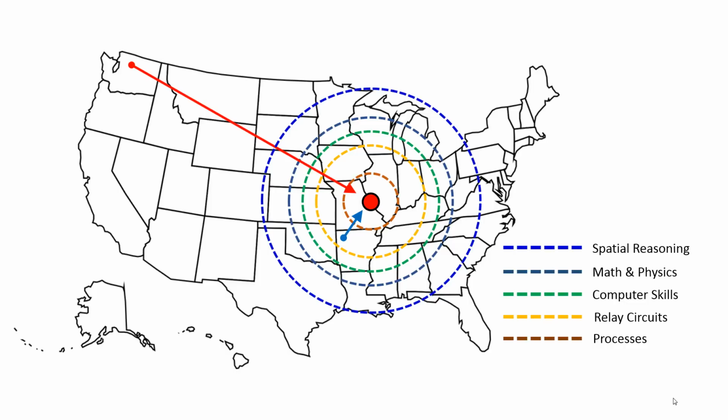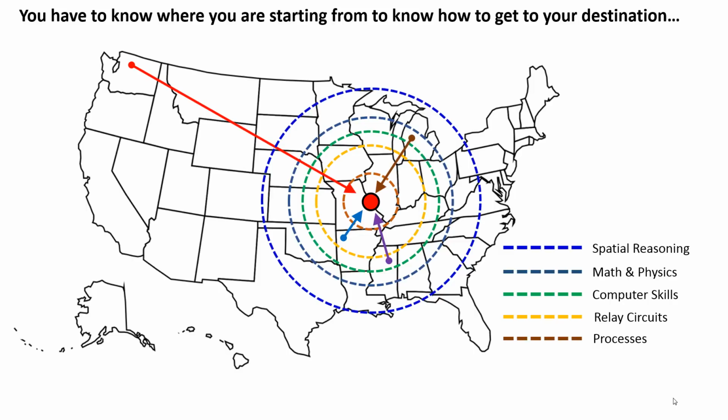These days, because of all the STEM programs, I think we're going to see more people that aren't as far out in left field. But there's a big difference between sitting at your desk at home with an Arduino and a breadboard and actually going out onto a shop floor and working with processes that are in motion and cannot be interrupted while you figure out what's going on. And then, of course, you're going to get some people that are starting at other places in the process. So all of these people have to know where they're starting from to know how to get to the destination.